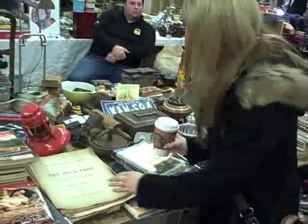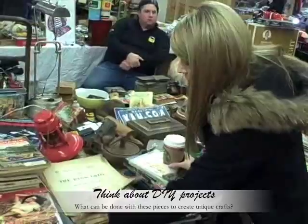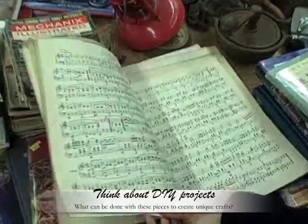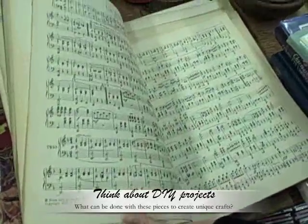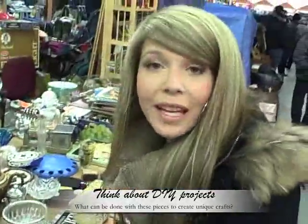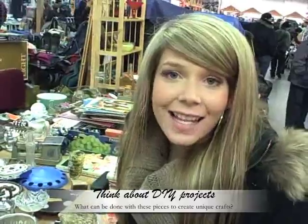My personal favorite is this right here. It's the music sheets. These sheets are really good quality. They're thick cardstock, and so they're going to be easy to make crafts out of. And if you add some nice glitter accents, some pearls, some tulle, some ruffles, they'd become really elegant and chic.